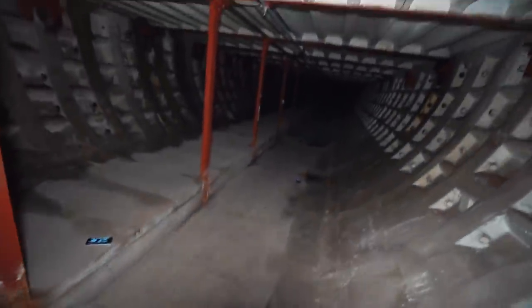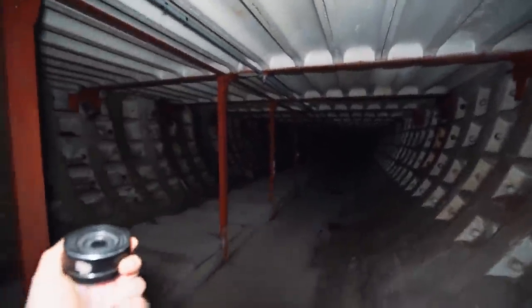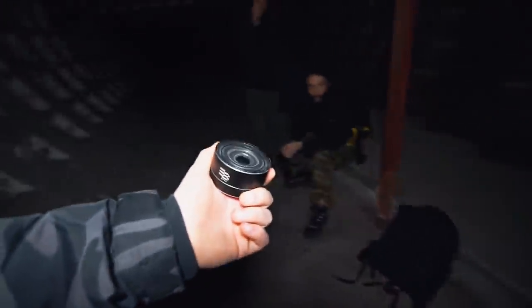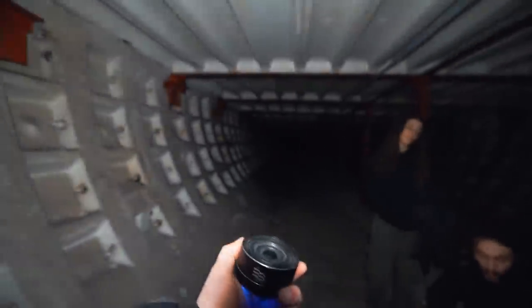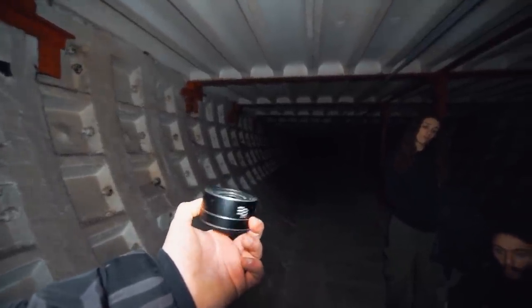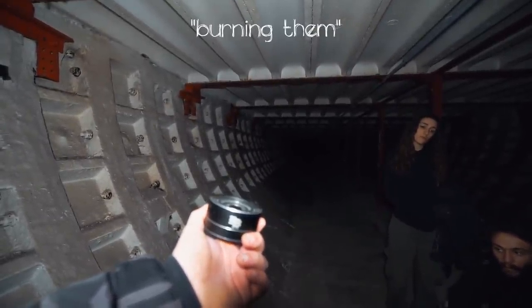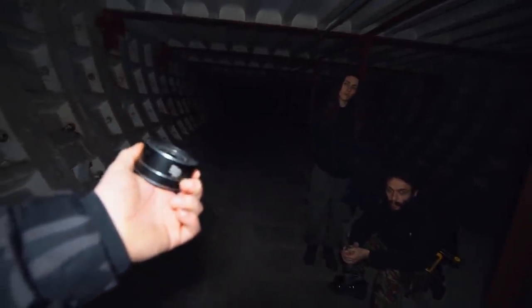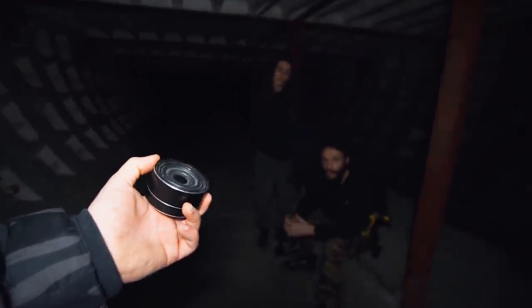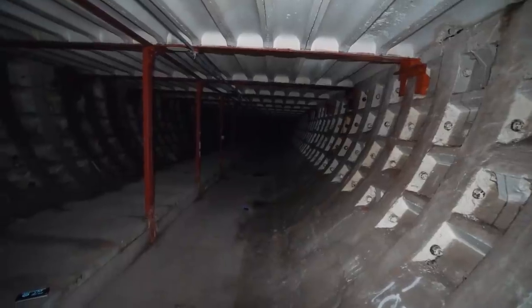Run this a little bit more. Where's the rest of your friends and family? All gone. All gone as in, did they leave here or were they all gone as, they died? Burning them. Yeah. It's pretty much what they did though. They dropped incendiary bombs. All the houses used to set on fire and stuff as well, man. Yeah, that's it. Right, I'm going to turn this off.